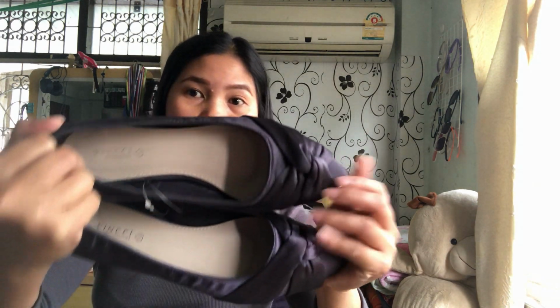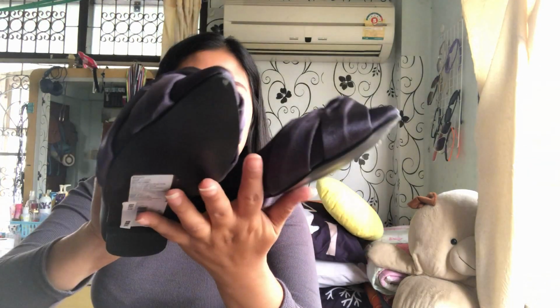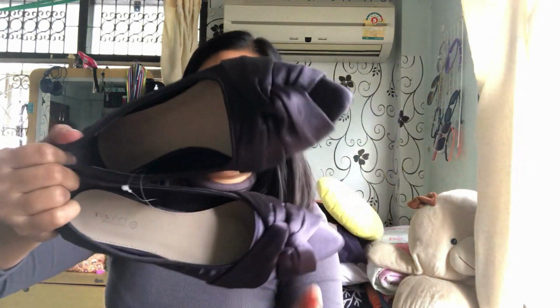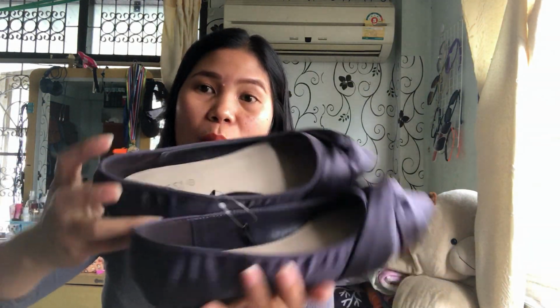Oh, this one's purple. Okay, this one is purple. Wait, okay, here it is, like that. There's the formal shoes. The original price is 690 baht, like that. 690 baht, and it is size 5 as well.